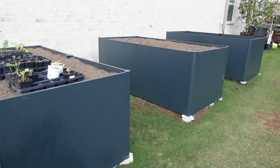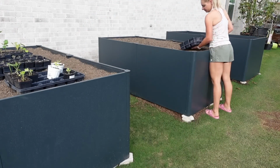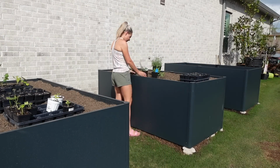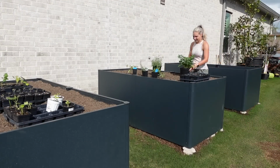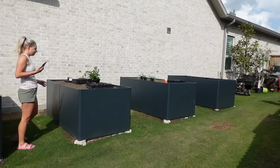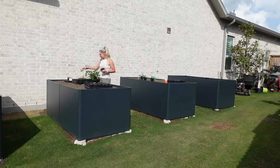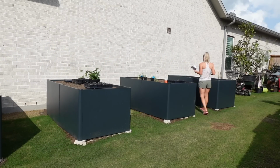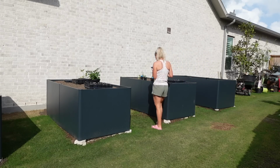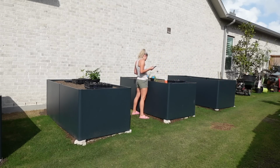Now, I will say the very first mistake I made for new garden beds was using the bulk mulch on the top. I planted everything nice and neat. I tried to get an idea of what plants should be planted together. So I have my phone, I'm kind of Googling where to place everything, the spacing between everything, and just trying to get an idea of where it should be planted.